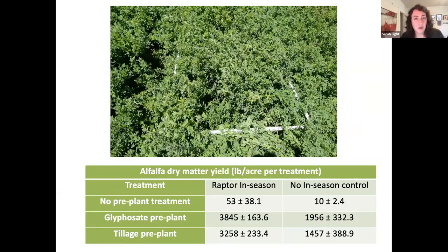In other words, where there was no Raptor control, there were more weeds. However, within the side of the field where the Raptor was sprayed or not, there were actually not significant differences by pre-plant treatment. So in other words, what that means is that even though there was more alfalfa present in those plots with pre-plant control, there were also more weeds. And so that provides an opportunity to clear out some of that weed pressure after first cutting.